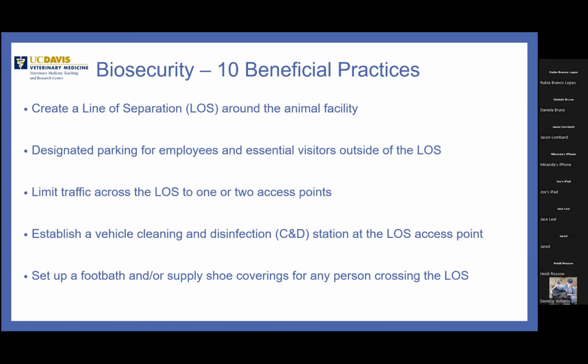And we really want to limit access across that line of separation to 1 or maybe 2 access points onto the dairy. Some dairies are already designed that way where there are limited access points, but on other dairies, essentially the entire road front, you could drive onto that dairy at any point, and we need to figure out how we can limit that so that we can know who's coming on and make sure that it's not just anyone or that they're doing some disinfection.